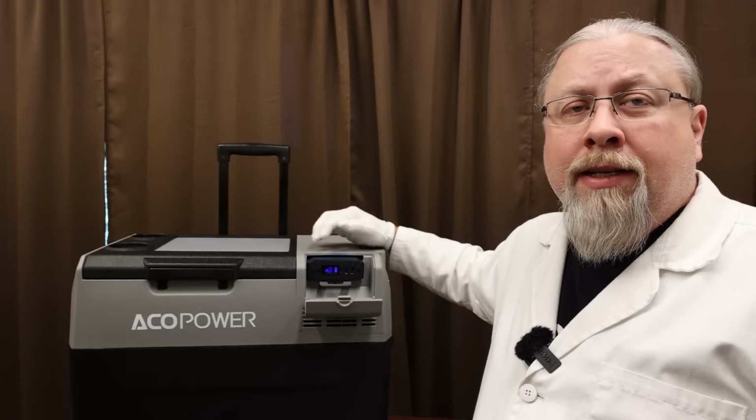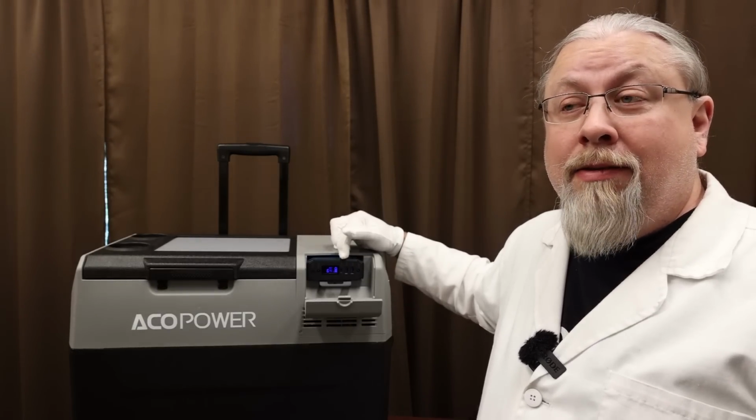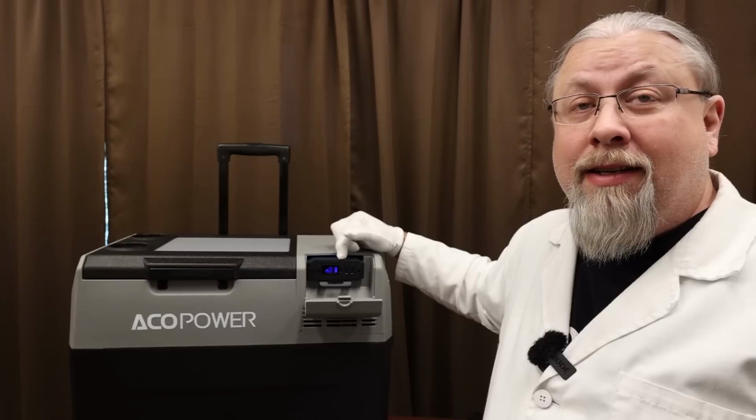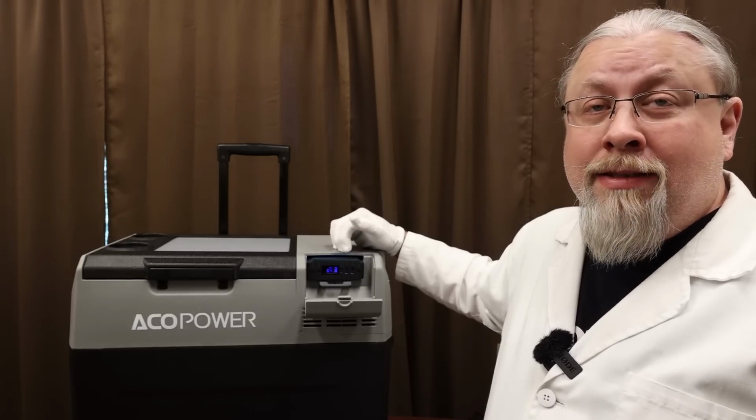Now, ACOPower says this battery is only supposed to last for 12 hours. That's why I did the test for 12 hours. I was kind of surprised when I came in and saw that it was still 64%. But there are reasons for this.